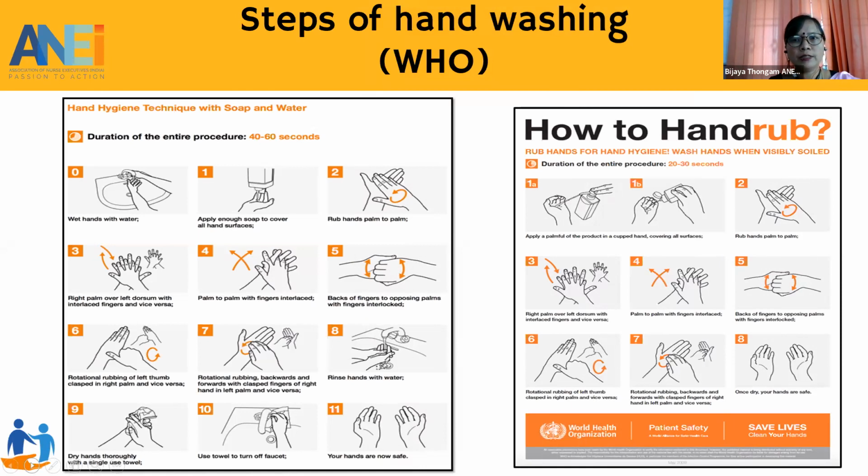Regarding the hand rub also, if you are using the hand rub, you have to make sure that you do it for at least 30 seconds.